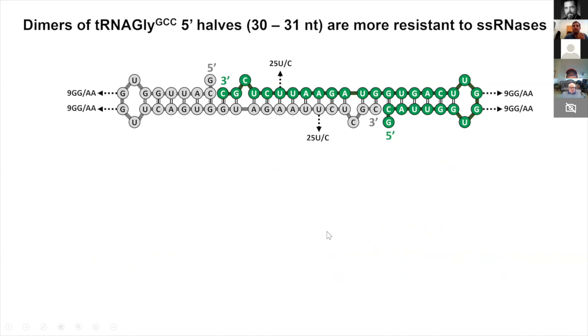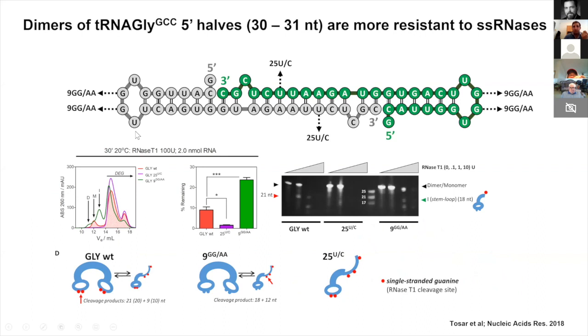For example, we changed these two guanines in this UGGU tetraloop for two adenines. So now there are no single-stranded guanines in this structure. And we added ribonuclease G1, which cleaves after single-stranded guanines. And we observed that these mutants are now highly resistant to the action of this ribonuclease. In contrast, the mutant which is not a monomer is highly sensitive. We tried different ribonucleases with different activities, and the main message is that these dimers are indeed resistant to degradation by single-stranded RNases.